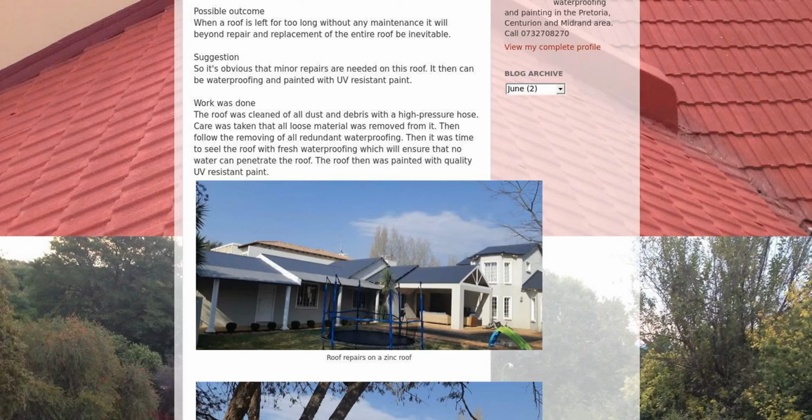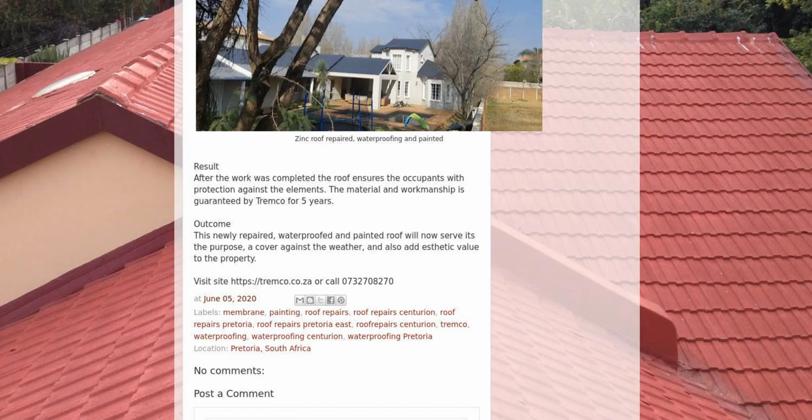This reasonably maintained zinc roof on this property will be easy for the work crew to properly clean and do waterproofing and painting on it. The zinc roof needed minor repair work. Waterproofing needs to be patched up, after which it can be properly painted for protection. When a roof is left for too long without any maintenance, it will go beyond repair and replacement of the entire roof will be inevitable.